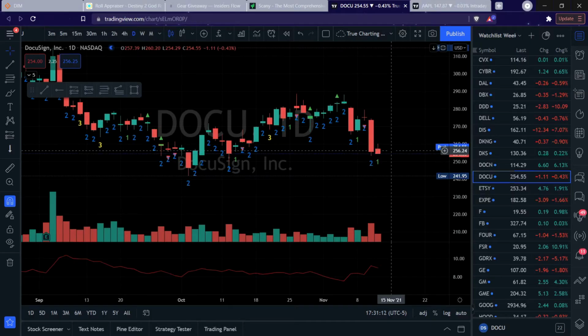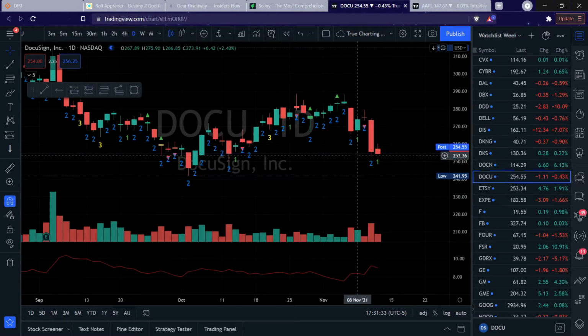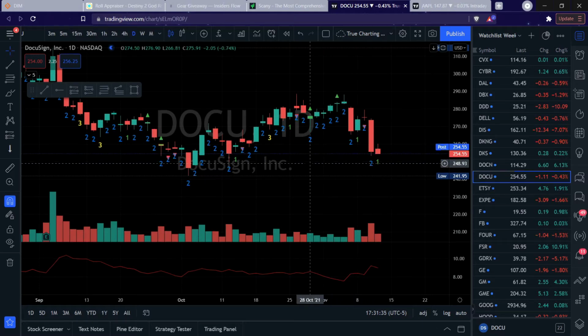All right, so the basic premise of the setup is a red bar with red volume. And this red bar can be a 3 or a 2, which means an outside day or just an up or down day. It cannot be an inside day because that is a completely different setup. So what we're going to look at here is looking for a move in the upward direction or the downward direction with rising volume. So it's a 2-day waiting period before you enter your swing.